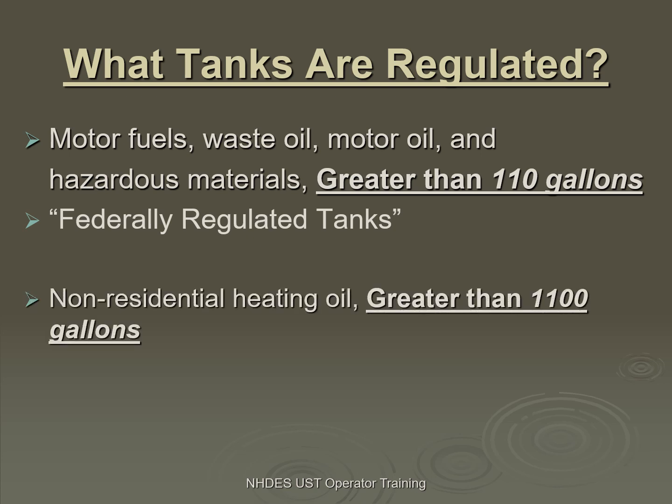We also regulate non-residential heating oil or commercial heating oil in tanks that are greater than 1,100 gallons. Generally, these are schools, hospitals, other municipal buildings that use heating oil to heat the building. We would also regulate any size heating oil tank at an already regulated facility. An example of this would be a gas station that has gasoline and diesel tanks that are regulated, but then also have a smaller heating oil tank to heat the garage, maybe only 500 gallons. Because of the regulated gas and diesel tanks, this 500-gallon tank comes into the regulations.